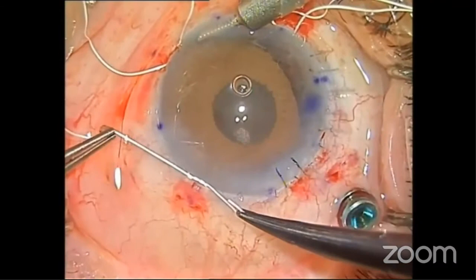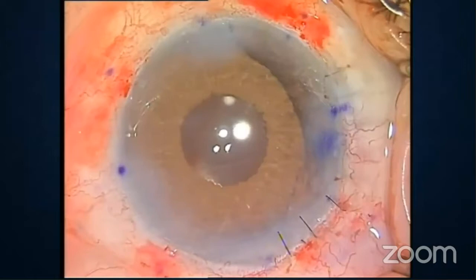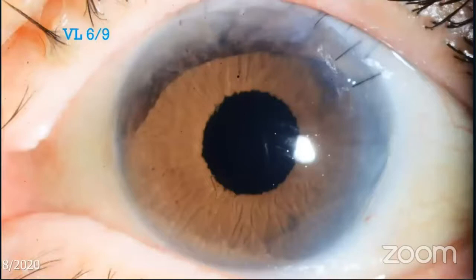And you can see now we adjust tension to center the pupil to the eye, and then we tie and finalize the knots with the 2-on-1 knot and slip it back into the Hoffman pocket. This is the outcome. And you can see this patient, in fact, achieved good vision with a beautiful pupil, 3.36 mm, and she's 6/9, unaided.